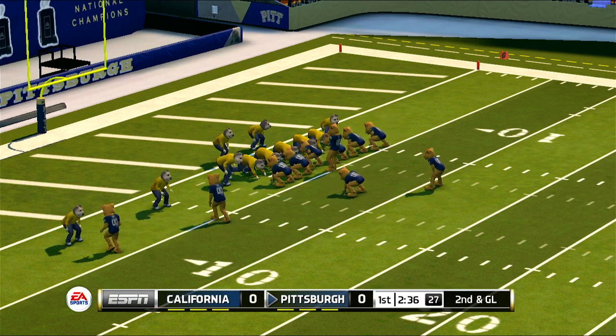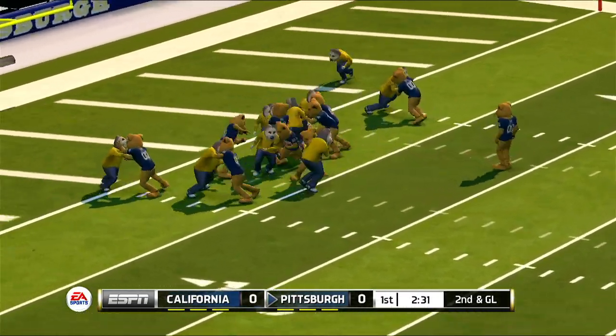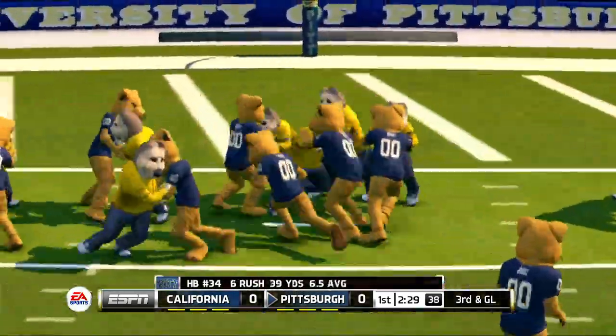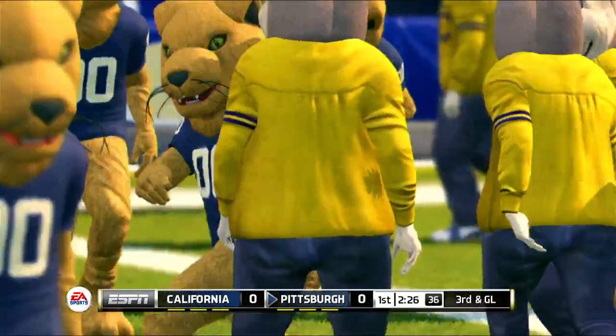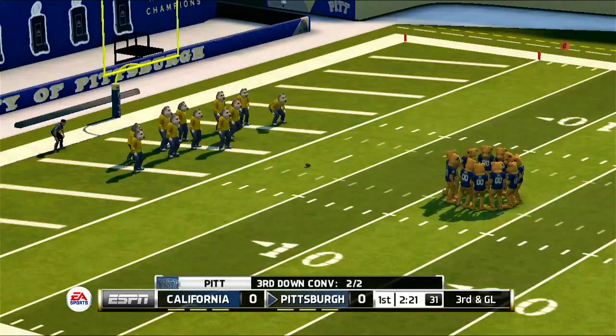Watch out for a pass play when you're in a goal line D. A 1 yard gain by the halfback. Gain of one on the play. That makes it third and goal. We're at the 12th play of the drive.